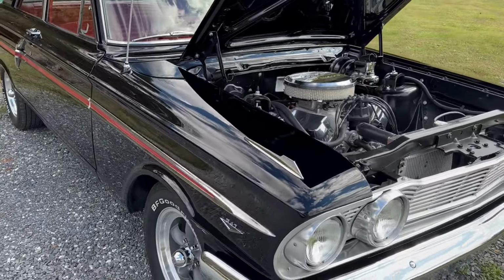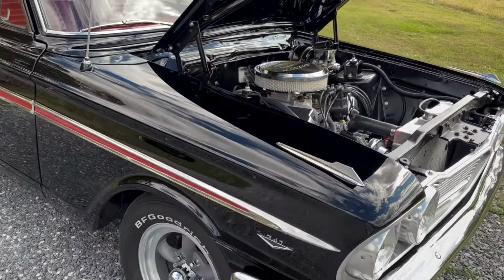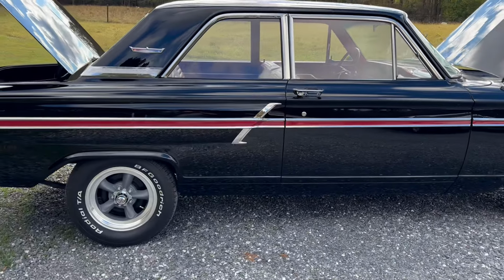I'm not gonna say much, Mama. I'm just gonna let the car speak for itself. Y'all seen it over and over again.